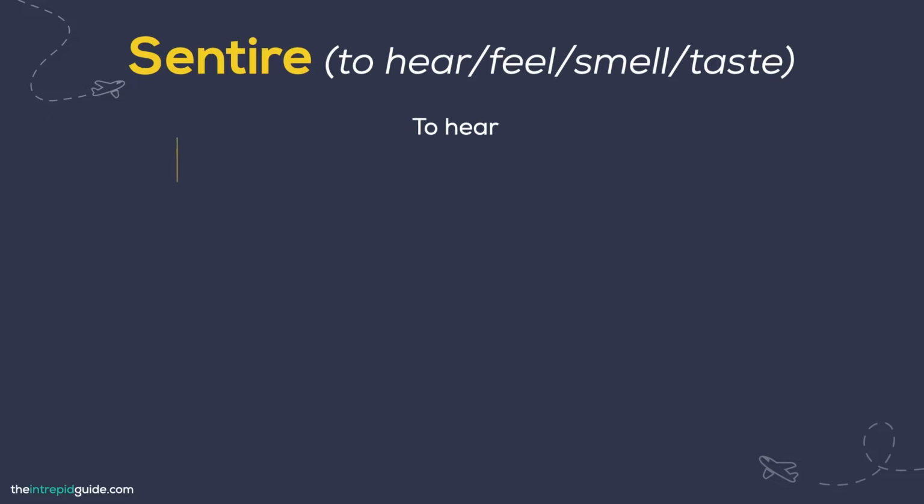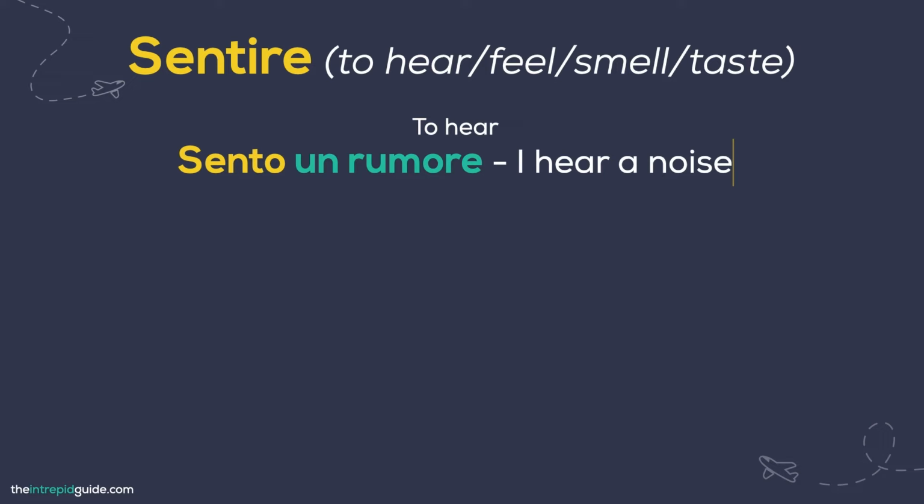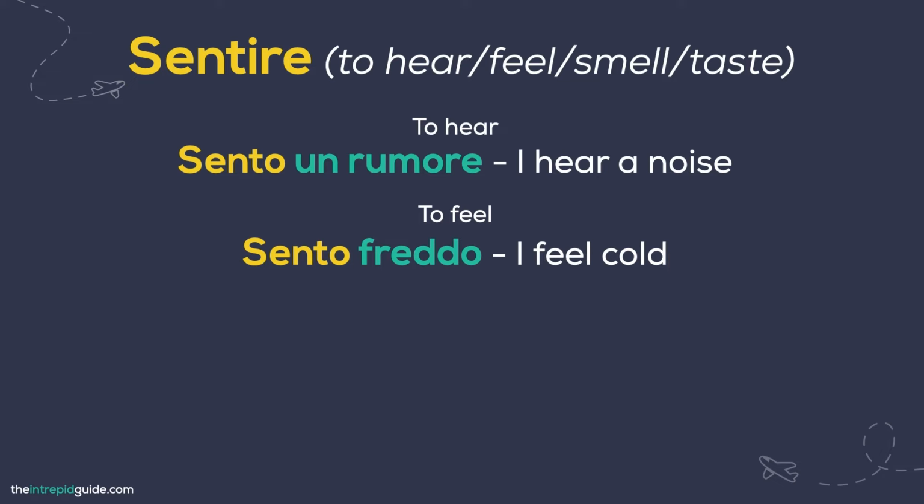Number 22, sentire, to hear, feel, smell or taste. The next powerful and versatile Italian verb fits in any situation where you want to express something that you experience through your senses. Sentire is most commonly used as to hear. For example, Sento un rumore. I hear a noise, but it also means to feel. For example, Sento freddo. I feel cold.